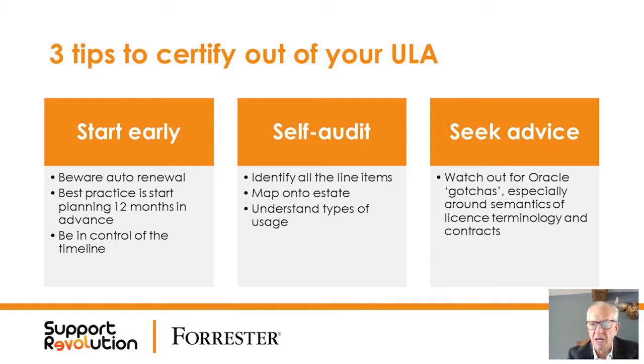But don't let Oracle bamboozle you with these terms and say, well, you can't do this, you can't do that. Make sure you get that advice and get somebody fighting your corner so that you can't get tricked or tripped up, or any kind of sales tactics that they might deploy. So it is a complicated process, but with the right help, it is going to follow the timeline, and you're going to be able to follow those 3 steps and guide yourself out.